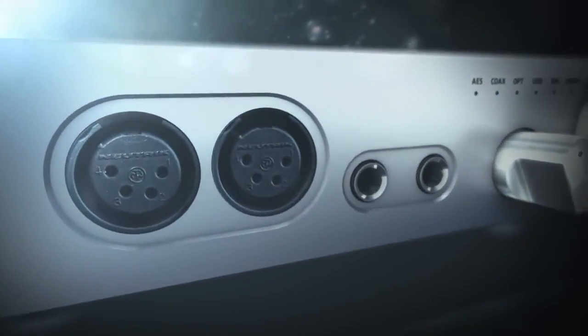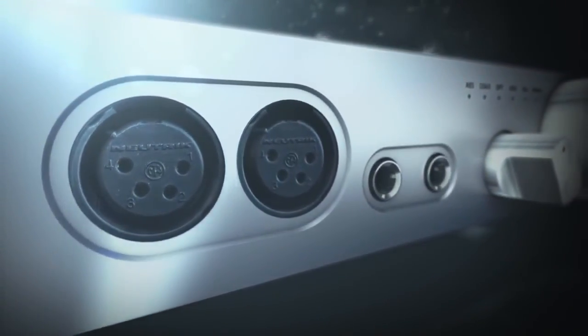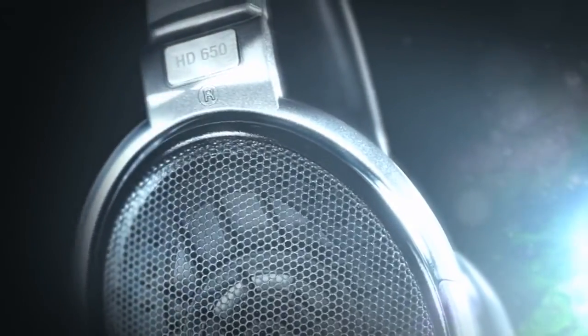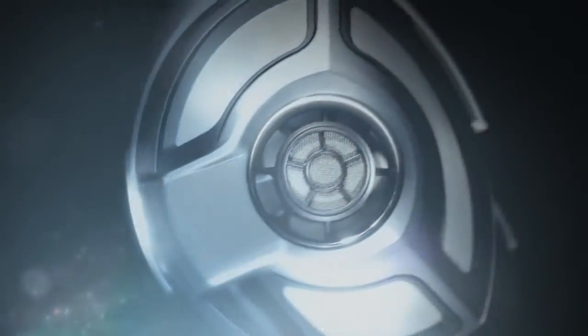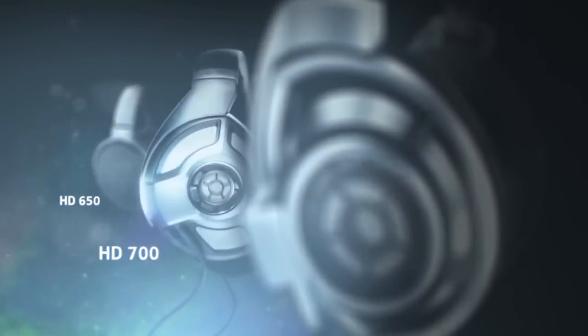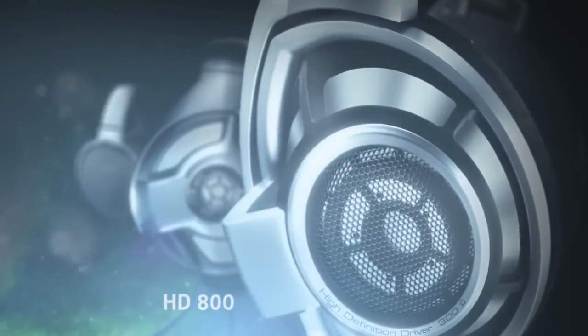Both amplifiers allow the connection of up to 4 pairs of headphones, 2 on the symmetrical outputs and 2 further pairs on the asymmetrical outputs. They reveal the full extent of their excellence in combination with specially attuned Sennheiser high-end headphones, such as the HD 650, 700 and HD 800.